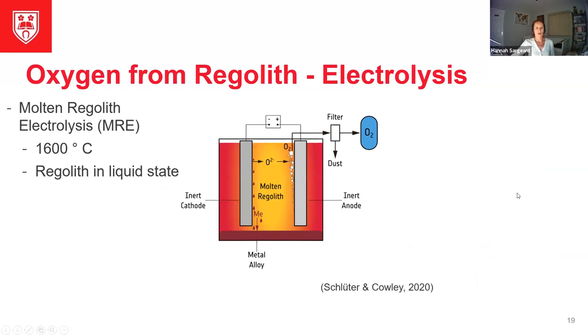So another type of separation technique you can use is electrolysis, and there's a couple of different ways you can electrolyze your regolith. The first one is molten regolith electrolysis. So it's in the name, it's molten, and the reason it's molten is because you need there to be some sort of liquid phase for your electrolysis system to be sat in.